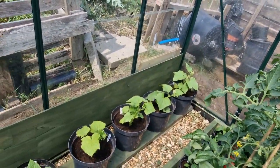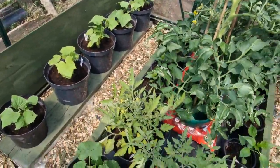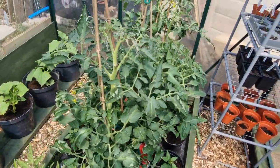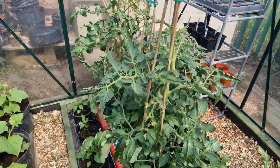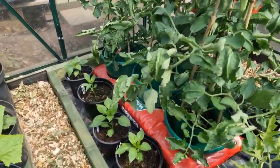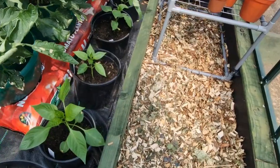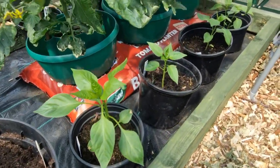cucumber. We've got 1, 2, 3, 4, 6 cucumber. We've got 1, 2, 3, 4, 5 different varieties of tomato, and they were in that little plastic one that I put outside at the shed, if you remember. So I just brought them in here. And then we've got sweet peppers. There's 4 sweet peppers there, and there's 4 sweet peppers there. That one being really big, that's come on leaps and bounds since it's come into a greenhouse.